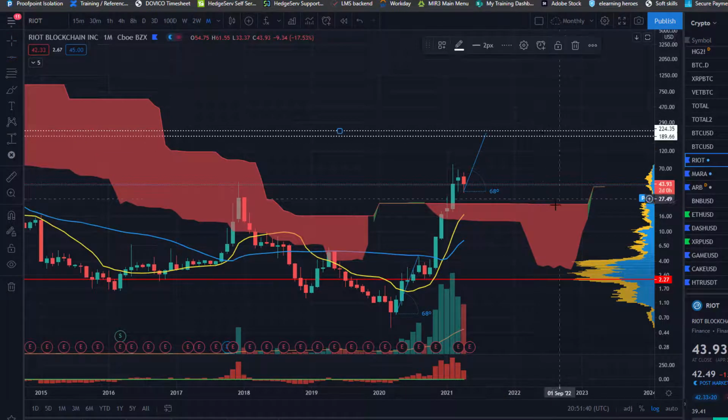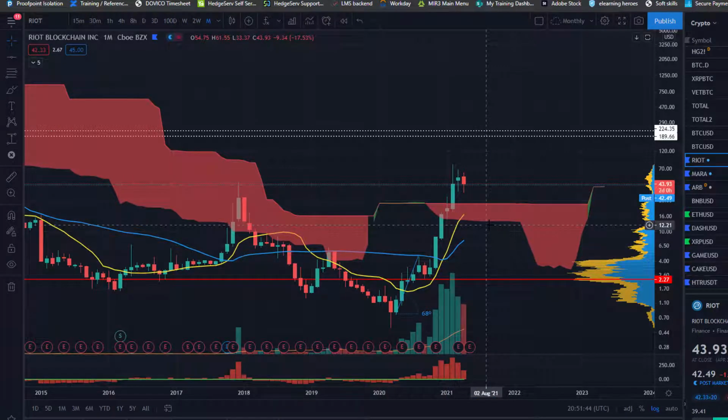So possibly, and this is the thing, I was always more bullish on Mara all along, because of the way it ran, like when it peaked higher, but it pulled back more, right? So that's the thing. I think Riot was the kind of safer bet. It seemed like the safer play.